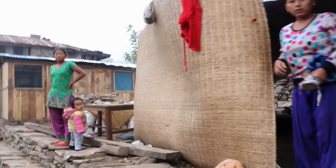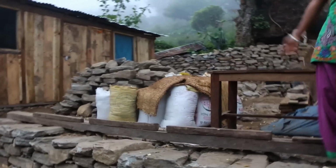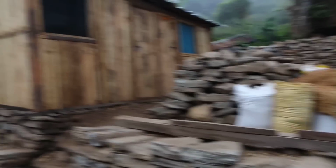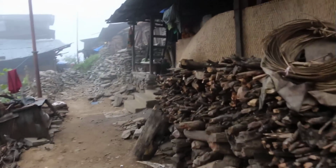On this side we've got a temporary building. Namaste. Namaste. This is a house that was completely knocked down. You can see just here, maybe a temporary wooden shelter here. Some space for some animals, goats, on the left here. As we move through the village, some of the village buildings are wood constructions.